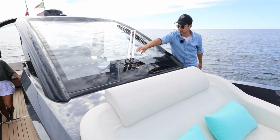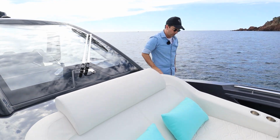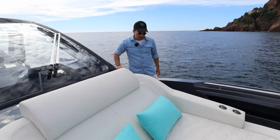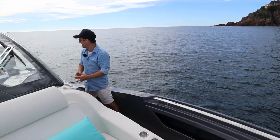I like that. I assume they've just custom made this bit of metal here and used the rest windscreen wiper there. So now, Ali, come on. I need you to test this sun lounge, your official sun lounge test out today. Coming.